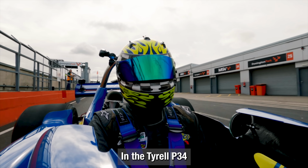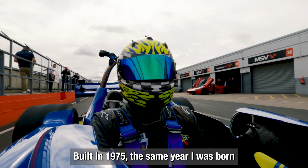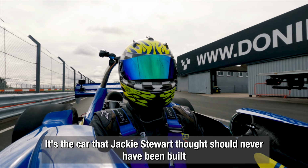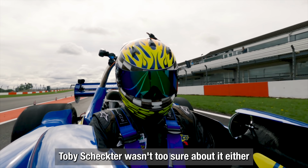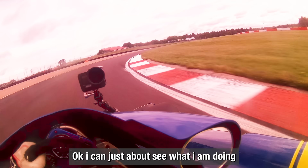Well, here I go. In the Tyrrell P34, built in 1975, the same year I was born. It's a car that Jackie Stewart thought should never have been built. Jody Scheckter wasn't too sure about it either. You can't see anything in my mirrors, oh my god. I mean, okay, I can just about see what I'm doing.